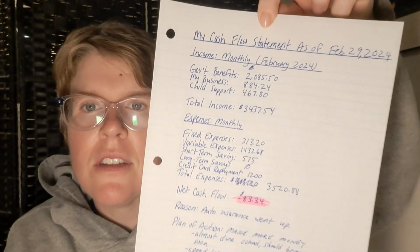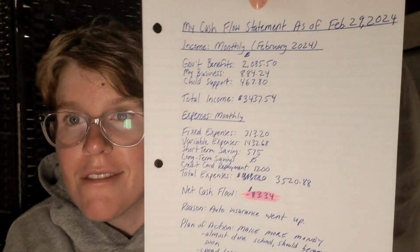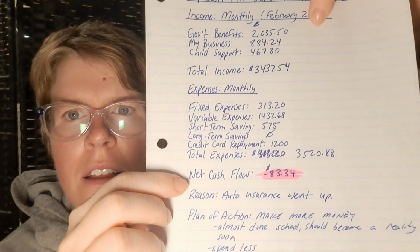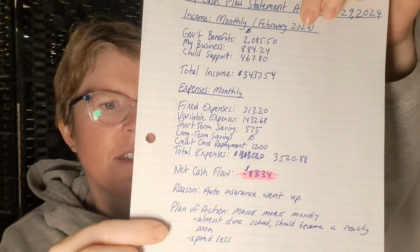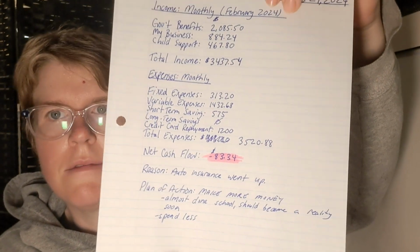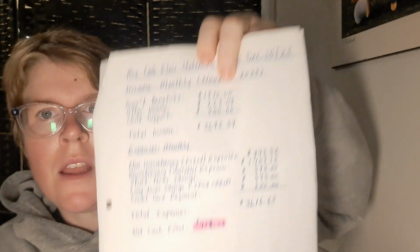But I'll show you the month before just so you can see that it's not as bad. It's still in the red, but it was only $83 in the red, not $800. So, like I said, I always put a reason why. It's different, and my plan of action for improvement. So I do this, and I've done it since November. I'll show you November. It's my very first one that I did.